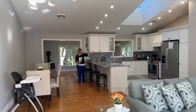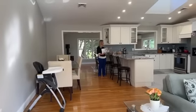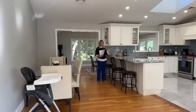Lots of, you know, cabinets. They have a pantry there, so lots of storage, and also the stove is gas.